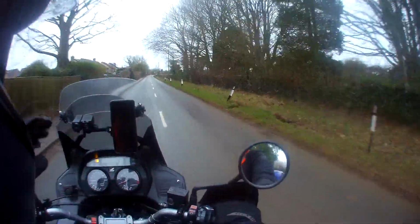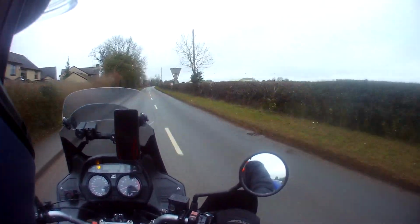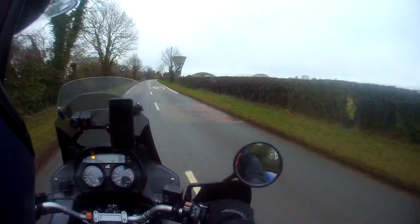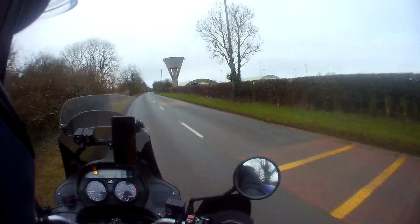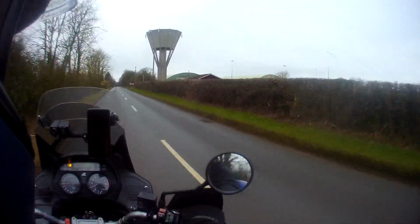This screen does raise up by a couple of inches. So if I wanted to, I have to undo the bolts on the front, raise it up and re-bolt it in. Bit of a faff, but it is a possibility if you need to. But for me, it's perfect. I can ride like this all day long without any issues.